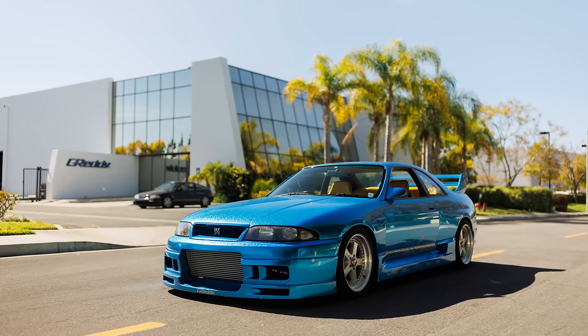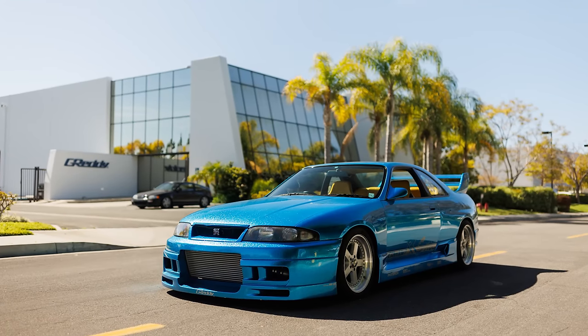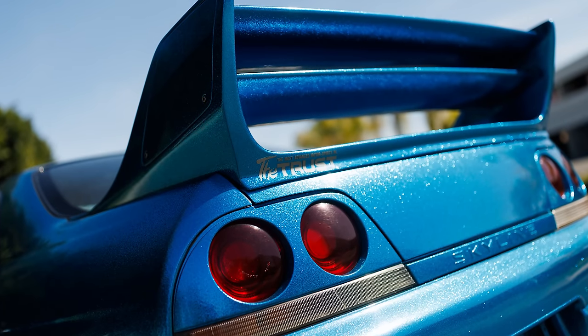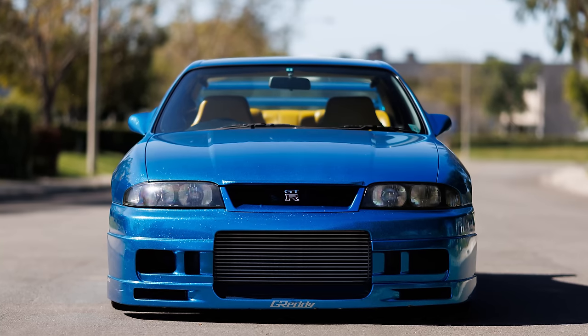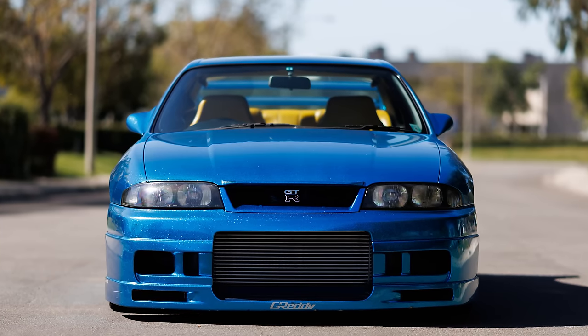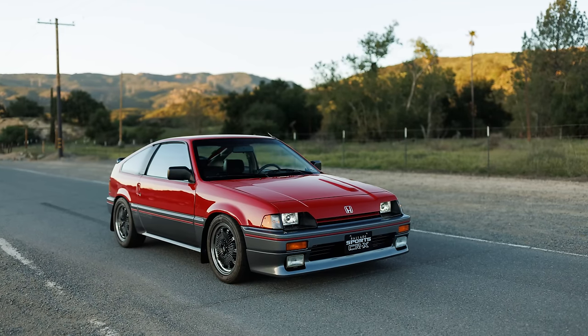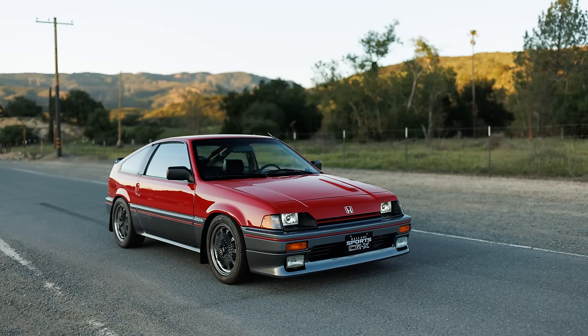Yesterday I was just at GReddy in Irvine. I was there to shoot another car, the R33, your first build with GReddy. Yeah. So we walked into the shop and I saw this and I was just so blown away. Honestly, without a doubt, this is the prettiest Honda I've ever seen. Straight up, I think this thing is amazing.